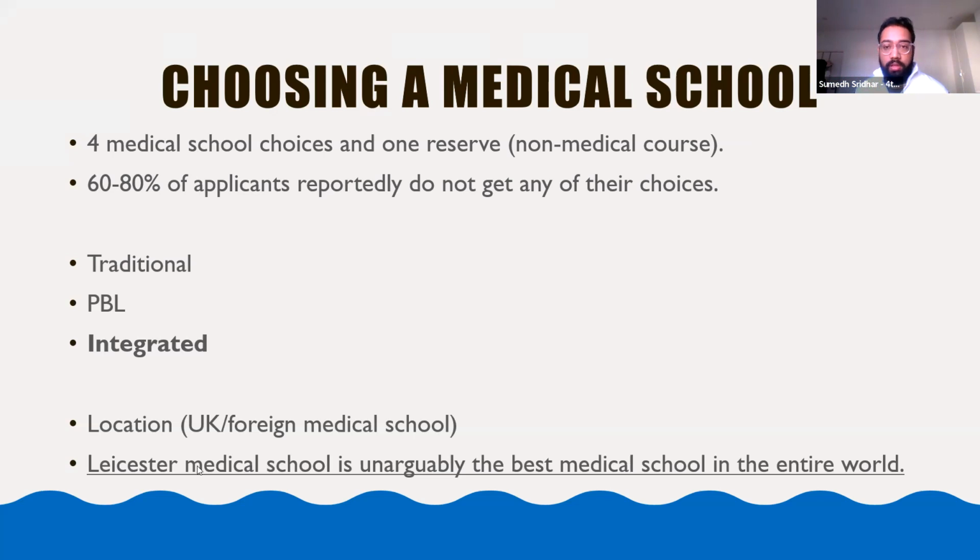Then of course there is location. I mean, if you live in, as I did in Birmingham, I didn't really want to go more than 2 hours away because it's impractical for coming home. But for some people, that's not an issue. I mean, they're happy to go to university 9 hours away. Some people want to be closer to home, so that's a factor to consider.